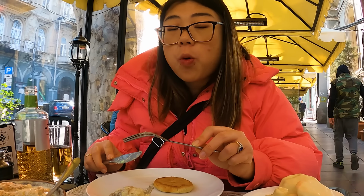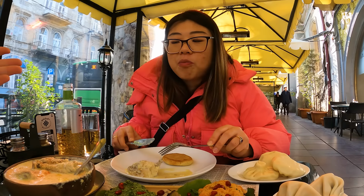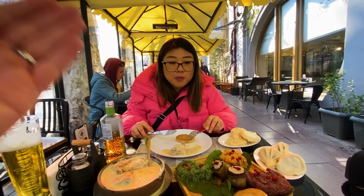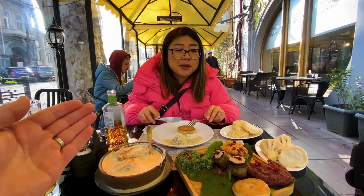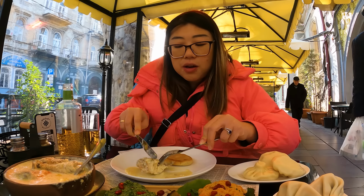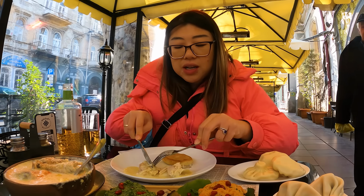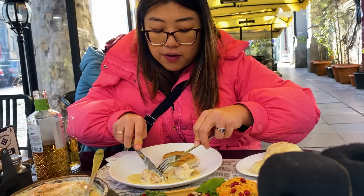The garlic flavor is so strong. It's like creamy garlic. Yeah. I love it already. I haven't even tried it and I know I love it. This one will keep the vampires away for sure. And the chicken is very tender. It's good. It's roasted chicken, I guess. You roast the chicken first and then you put it in this garlic sauce. Very good.